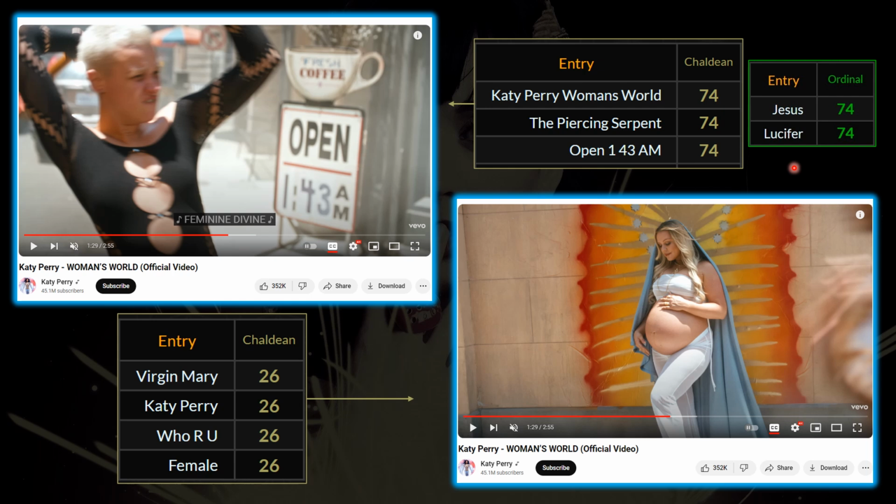The next scene after this open 1:43 a.m. coffee shop is a very quick image of what looks like the Virgin Mary here, about to give birth. So we can assume that that's Jesus. So we have this Jesus and Lucifer homage right within this scene. And we know that Katy Perry's name was 26, matching the Virgin Mary. So here's that image. And then Who Are You? We'll see that on the lawn at the end of the video. Who Are You? And that's 26. And female is 26, Woman's World.